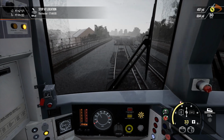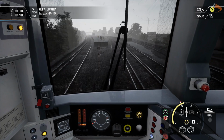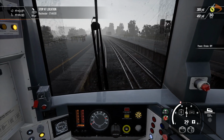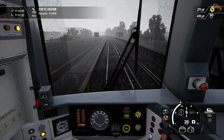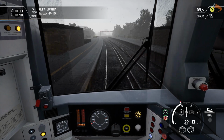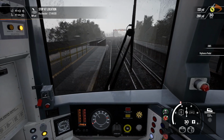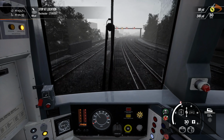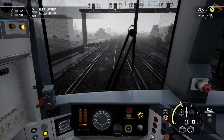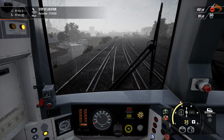Old platforms, of course. Can't not mention the old platforms. Also, can't mention the fact I'm overspeeding a little bit there. Preferably keep quiet about that, but that's a single yellow aspect. He's now faced by a red, sitting right at the end of the platform.